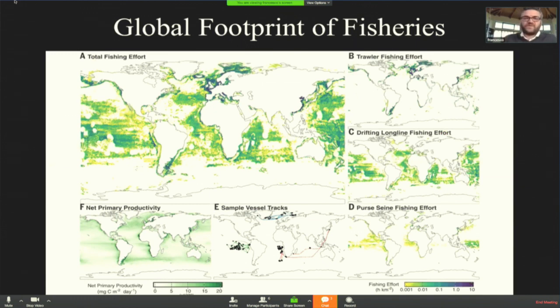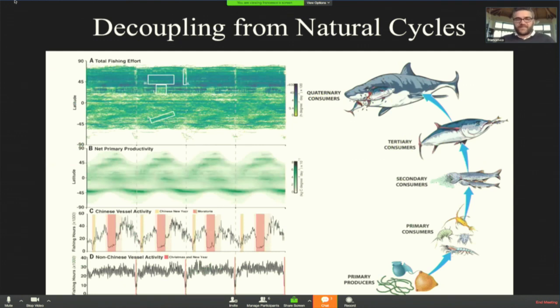Another interesting thing we understood is that fishing has become a relentless activity. If you want to predict the patterns of fishing across the globe, across space or time, as a biologist you would expect that fishers are going where the fish are. And at these global scales, perhaps the best predictor you have of fish abundance is the abundance of primary productivity, so where the plankton is. Where the plankton is, the small fishes are, and where the large fishes are. Well, we understood that this is actually one of the weakest predictors of fishing effort.